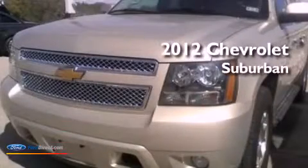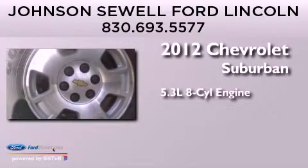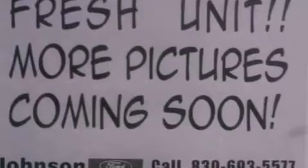This is a 2012 Chevrolet Suburban. It features a 5.3-liter, 8-cylinder engine and an automatic transmission. Its top features and packages include traction control and stability control systems.